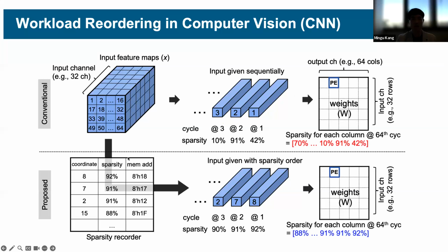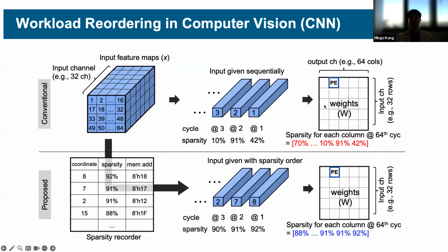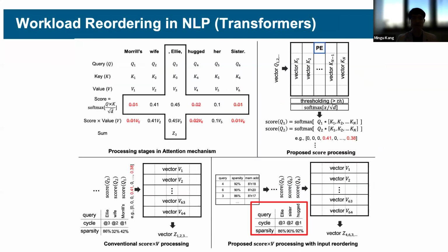So instead, we reorder based on the sparsity. Instead of the 1, 2, 3 order, it is 8, 7, 2, and so on, based on the sparsity. In that way, we can send similar sparsity levels in consecutive cycles. Earlier, it fluctuated a lot, but now we can group them as shown in this figure, so that we can maintain the frequency for a long enough time. And this is the same in natural language processing transformers. In general, we process token by token, but there is no need to process in that order. We just reorder the tokens.